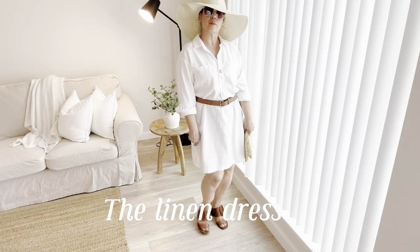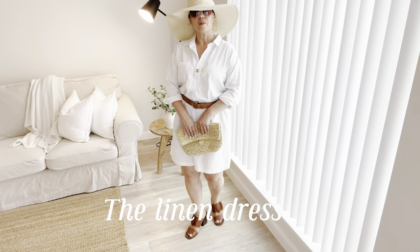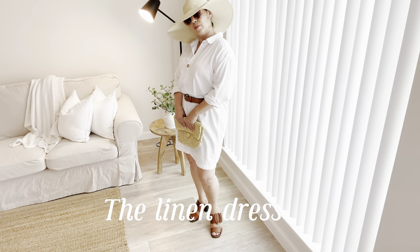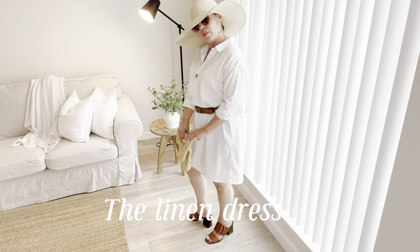So why not give linen a try this spring and summer seasons? Linen is not just practical, but also stylish, adding a touch of elegance to your wardrobe.